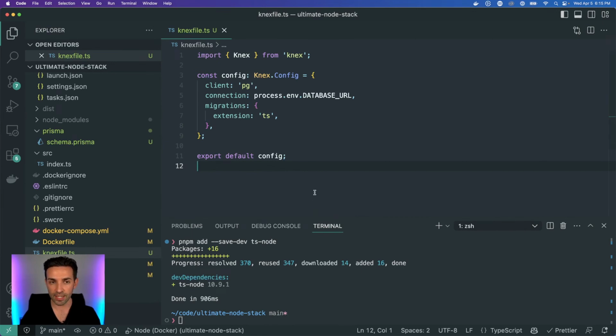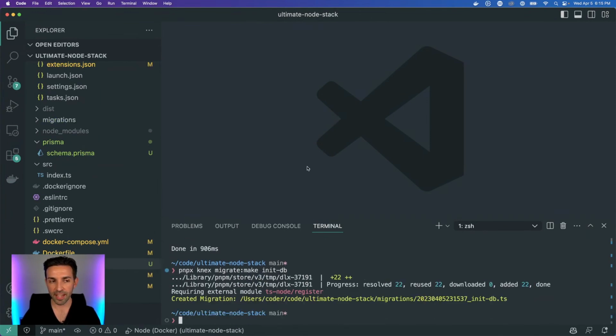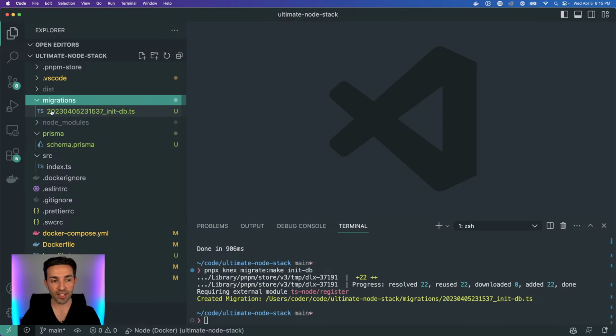So now we can use Knex to create an initial database migration. So I'm going to run pnpx knex migrate:make, and then whatever we want to name this migration. So I'm going to call this initdb. This is just kind of a helper utility to add in a migration file that is timestamped.